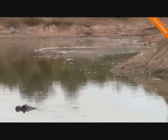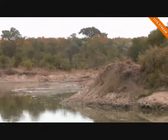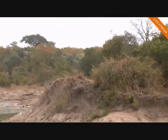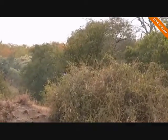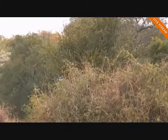Okay, Nikki says she's already got a few questions on the kingfisher, so we'll go back to that and be able to explain to you why this one is in fact a female.